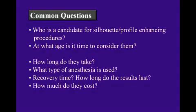The typical face, neck lift, and things like that, 7–10 years, and then the muscles start to sag again, and it might be time for a revision.